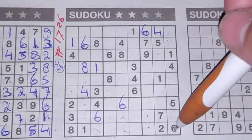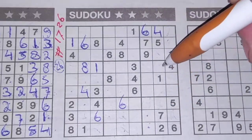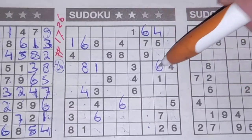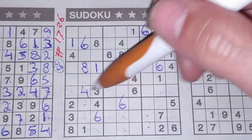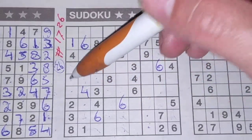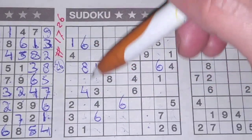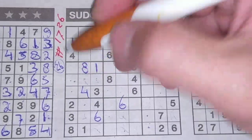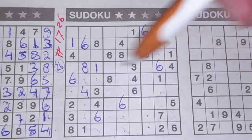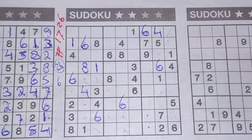6 in this column, 6 in the last column, so the column between, the only two places for the 6 should be here or there. We see here 6, no 6 there, 6 should be there. 6 in this row, 6 in that row. So the row between, the middle row, the only three places for the 6 should be here or there. We see here 6, no 6 there, here 6, no 6 there, only place for the 6 should be there. And all the 6s are used, I can see. First digit, alright.